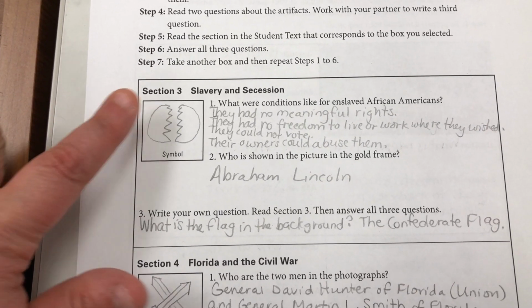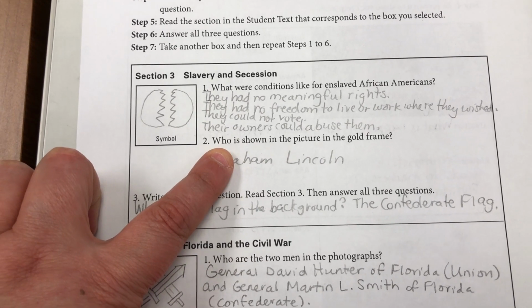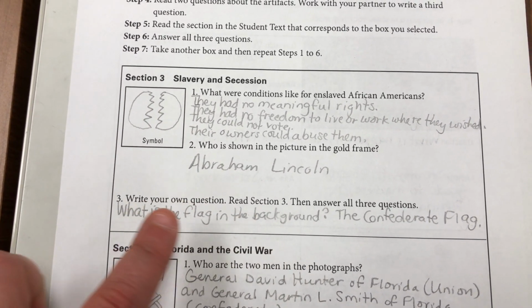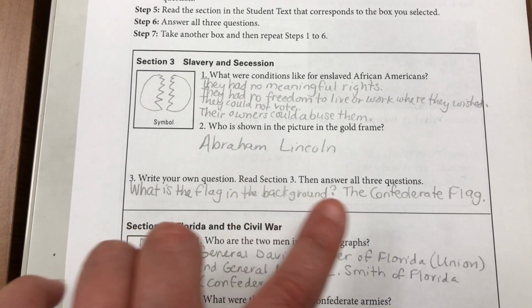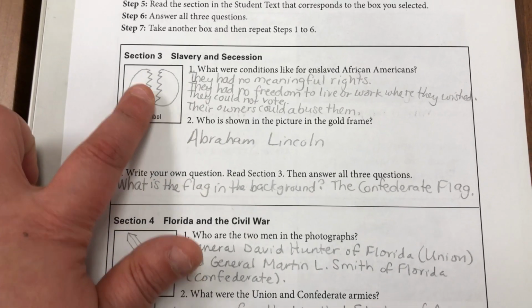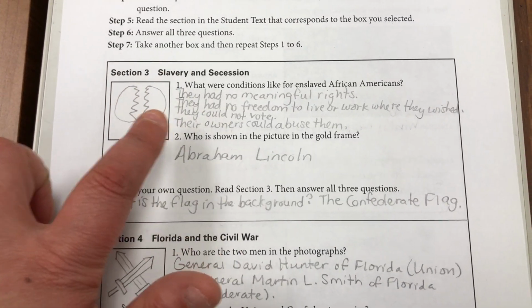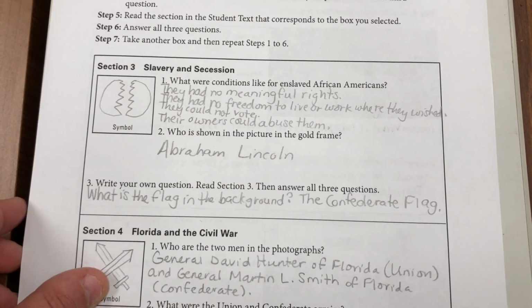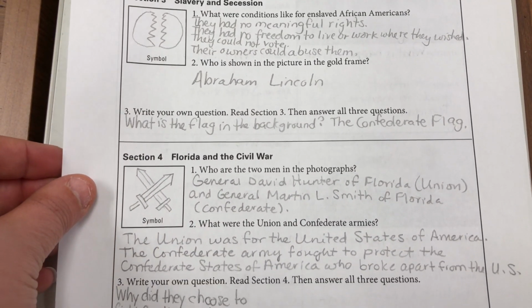These are the reading notes right here. So they had these questions to answer after we read the section. And then they wrote a question related to the artifacts that they saw before we read the section, which I show them on the board. And then they drew a symbol. So here we drew a symbol of a circle broken apart because the United States broke apart during the Civil War with the Union and the Confederate States.